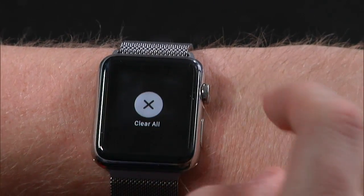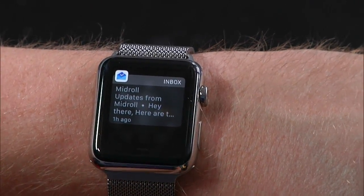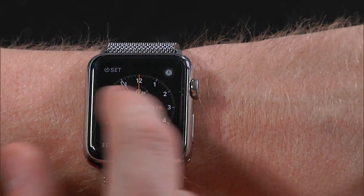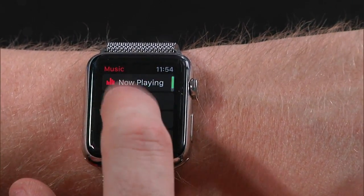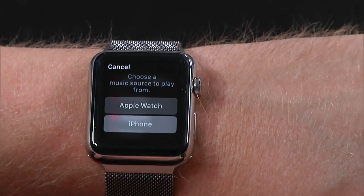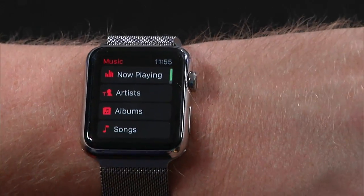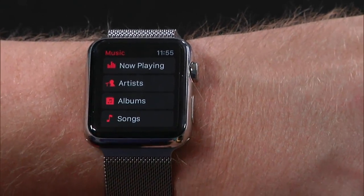Yeah, but if I force press on here, I can clear all my notifications. Got it. Some of the stuff that you use force presses for is incredibly useful and important. They don't tell you that stuff anywhere. For example, on the music app, which I find myself using fairly regularly, if you want to change the source for the music that you're listening to, you can either store one playlist on the Apple Watch, or you can remote control the phone. You have to force press to do that. And it doesn't prompt you to do that until you're trying to use music when you're out of range from the phone.